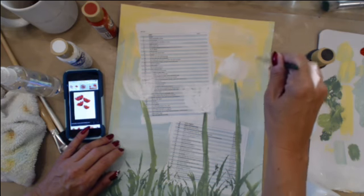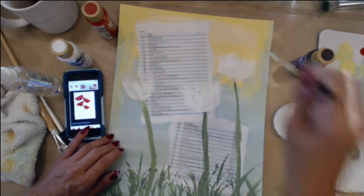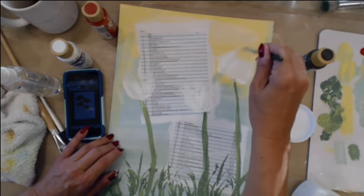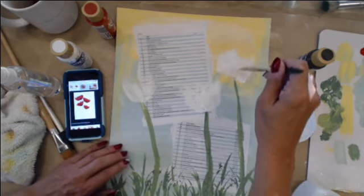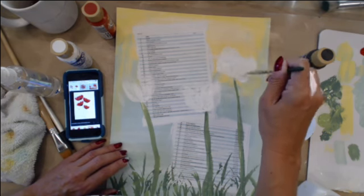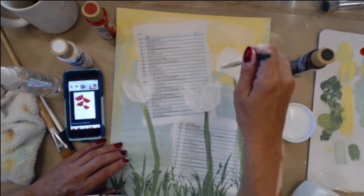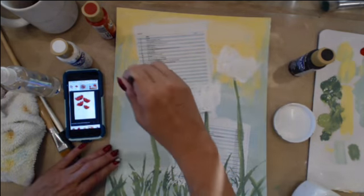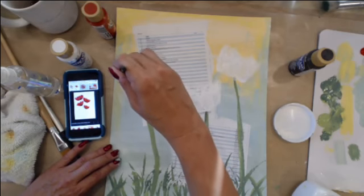A lot of times I would go outside and find a flower and take pictures of it, and then I trace it. But since I can't do that because I'm here, and it looks like the deeper part of the flower is on the bottom, and okay. Is everybody scared like I am? Because it's awesome.